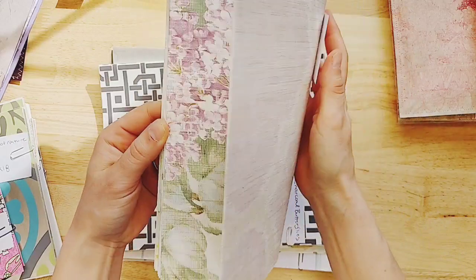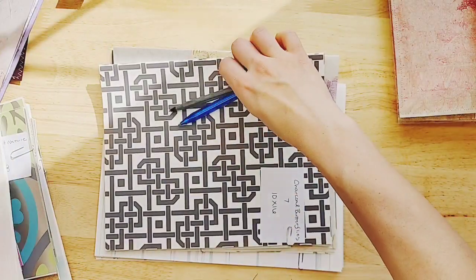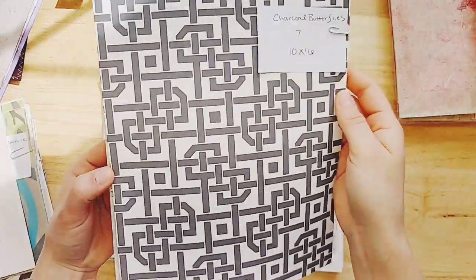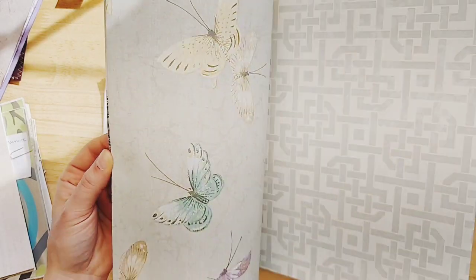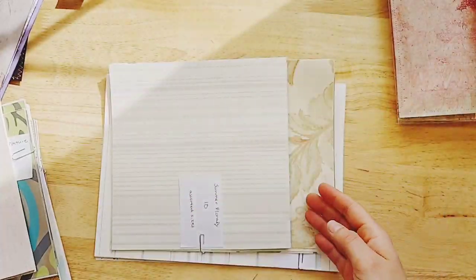July Sun. Look at how beautiful that is. I love these florals. I wanted to keep them, but I knew one of you would make something beautiful with that. I don't know why I have pens there. Charcoal Butterflies. So a lot of gray black, but then there's some gorgeous butterfly wallpaper in here. There's 2 sheets of butterflies in there.